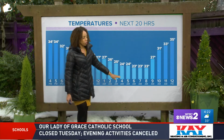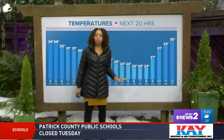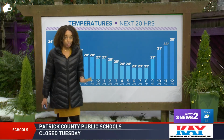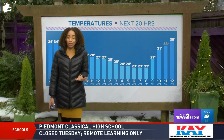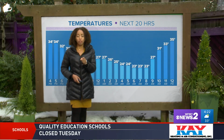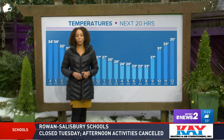What we see as we start out our Tuesday morning, we are in the low 20s. So if it feels cold now, baby, get ready. It's going to get cold as we start out the day on Tuesday. It is going to be very, very cold across the area simply because it is wintertime. We're no longer feeling those temperatures back in the 60s or 70s. The 20s and 30s are here to stay. More details on the weekend forecast coming up.